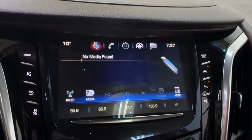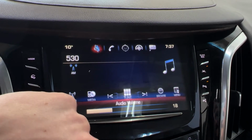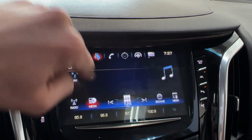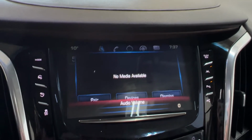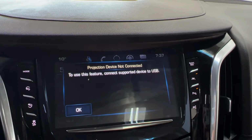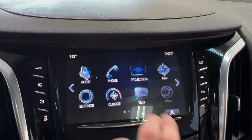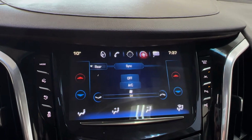You do have the audio control, you do have your AM, FM, Sirius XM radio, as well as you do get the different media controls. So you do have your USB, auxiliary and CD audio that you can choose from, and as nothing is connected right now, you can go into the settings, change different settings, as well as the climate control.